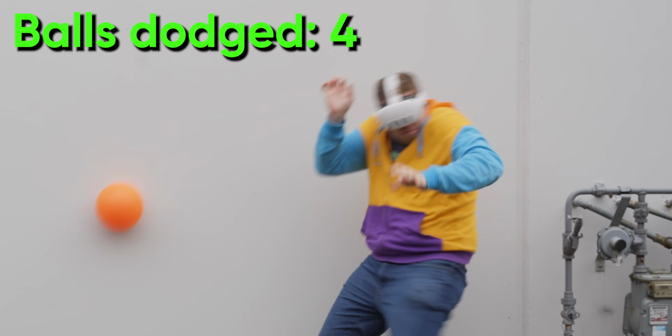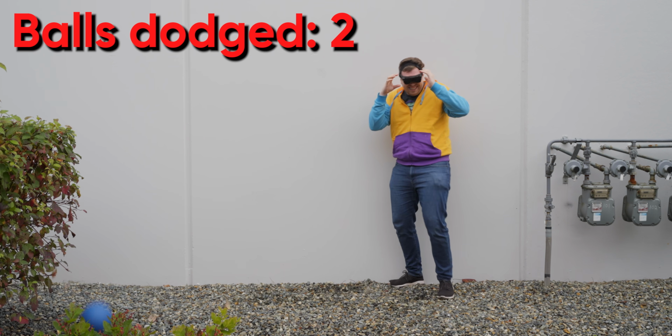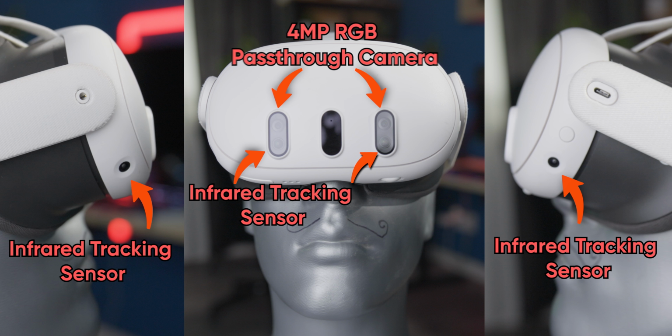To illustrate how much better it is than any other headset we've seen before, we set up a highly scientific experiment. Roll clip. Look at him go! Let's see the traditional headset. Oh no! Oh!